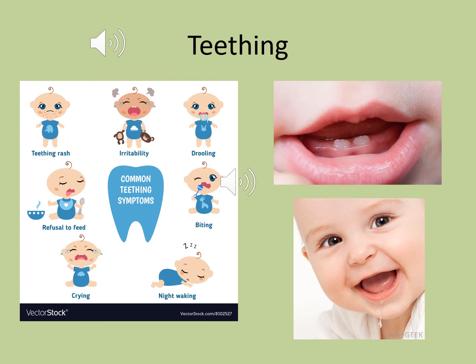Usually, the first ones that come in are those little central incisors, just like the picture on this slide. Those little two bottom teeth are what come up first. Then they'll have their upper central incisors and then their upper lateral incisors. Teething can cause pain, runny nose, irritability. It does not cause a high fever or an upper respiratory infection. That's what URI is, upper respiratory infection. It does not cause those things.